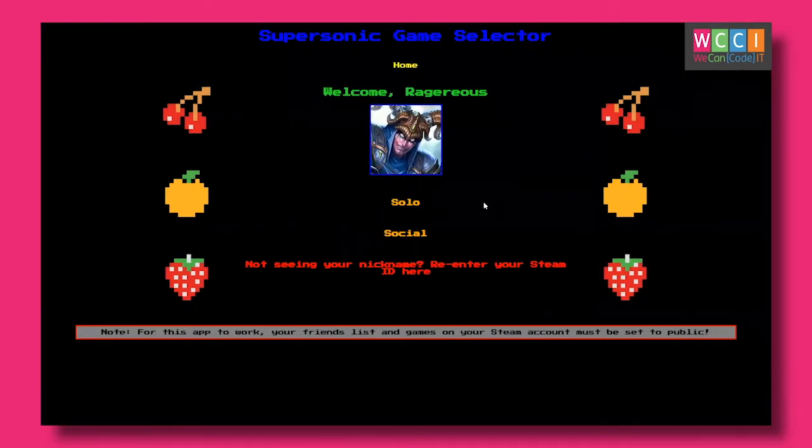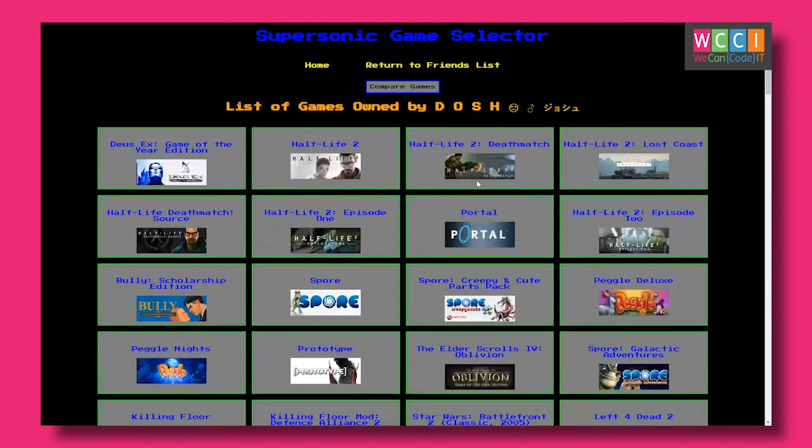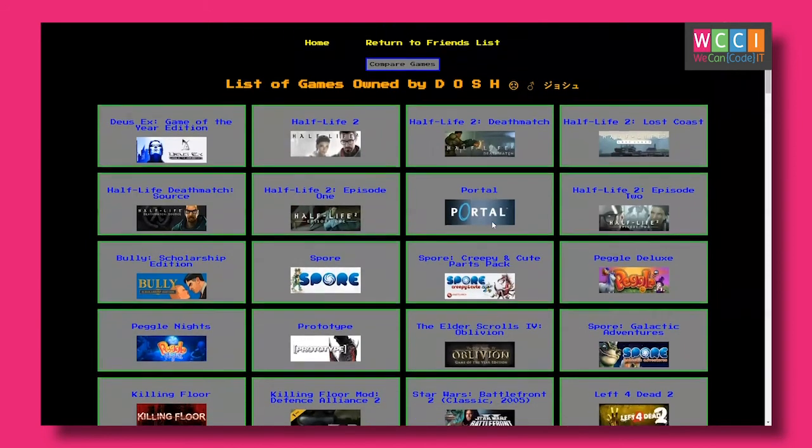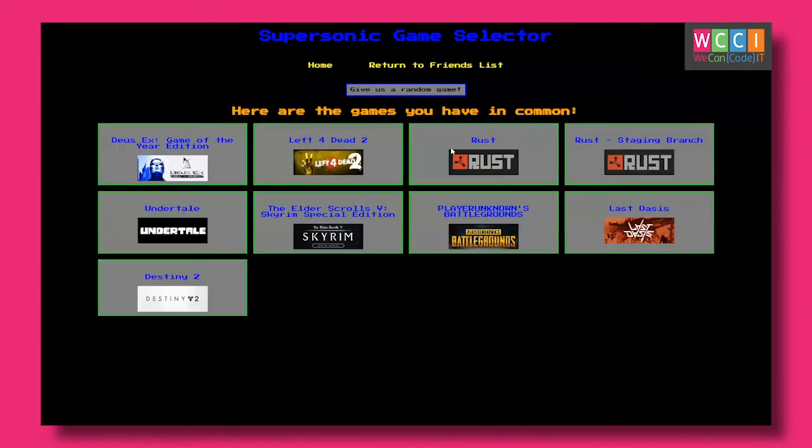Social Butterfly? We've got you. After clicking Social, you can retrieve your Steam friends list. There, you can click any of your listed friends and see their game library. We also have a compare feature to show you your games in common with your selected friend.